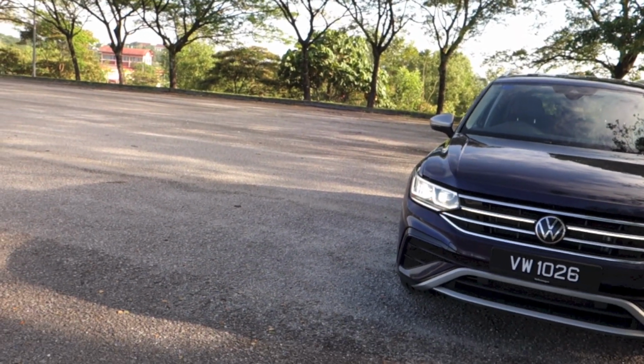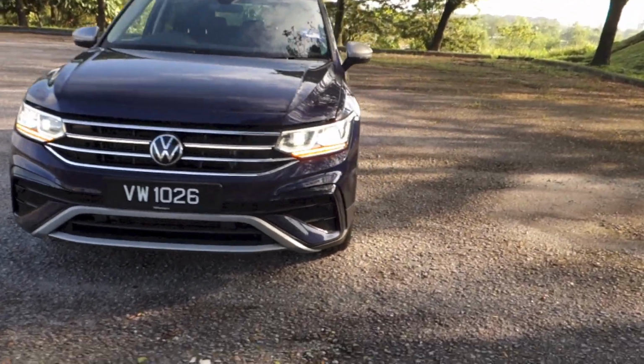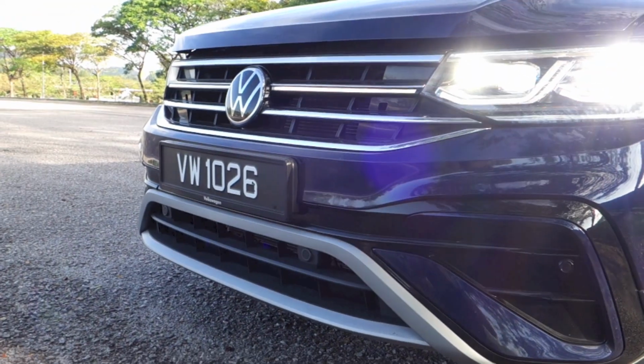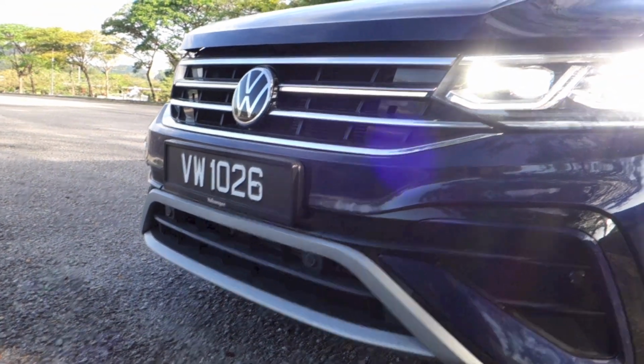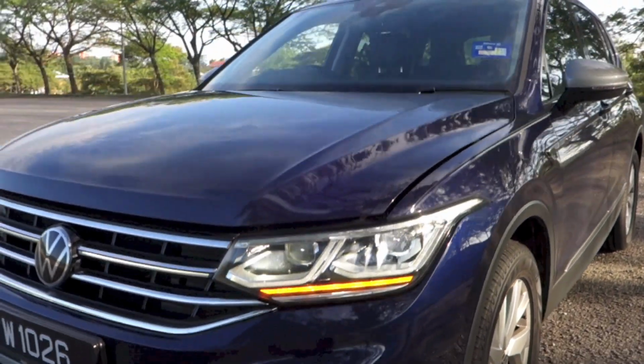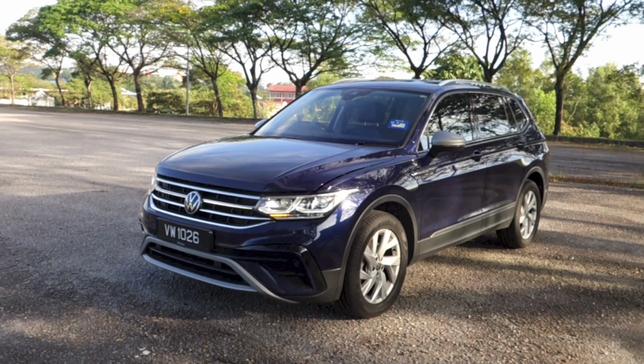The Mark I Tiguan was given a facelift for the 2012 model year, before the Mark II model debuted at the 2015 Frankfurt Motor Show for the 2016 model year. The Mark II Tiguan now rides on the VW Group NQB platform, and it features a boxier design compared to the more rounded design of its predecessor.